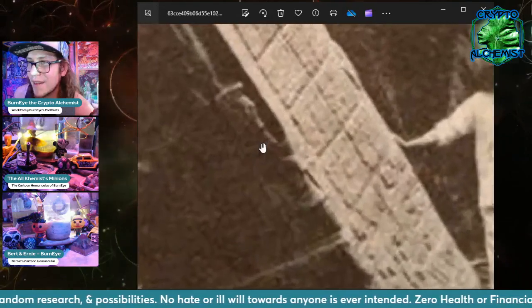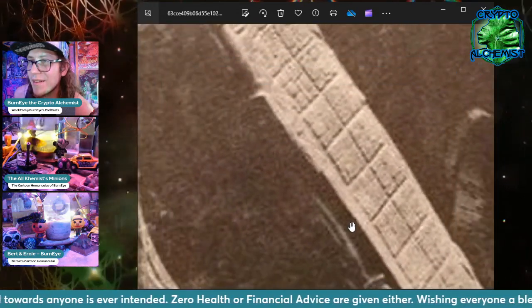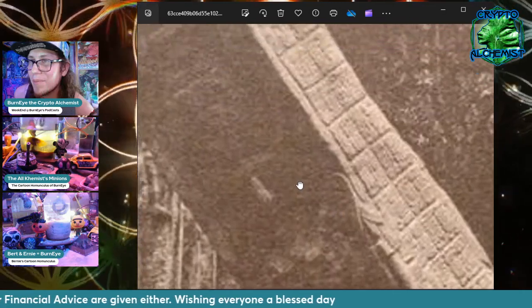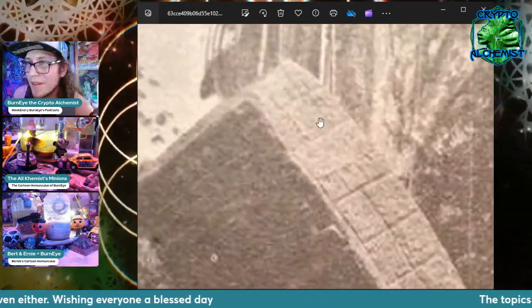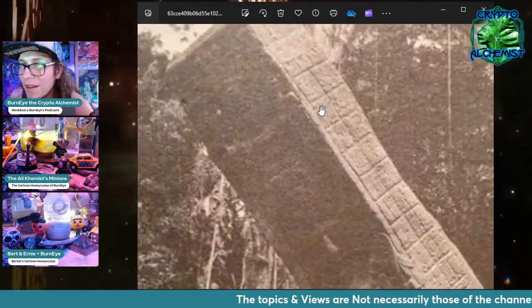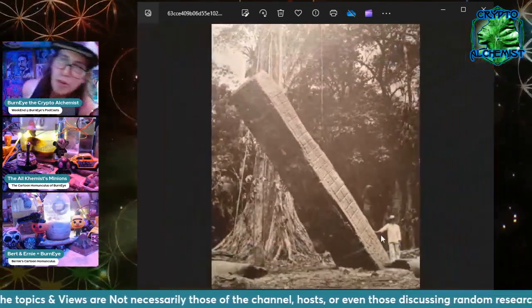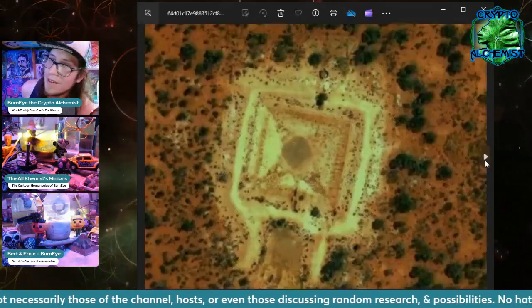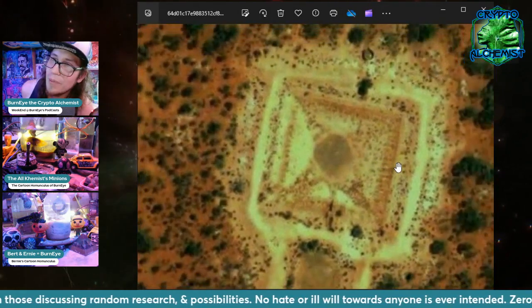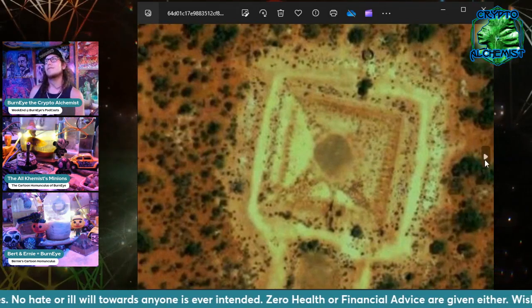Look at the size of this monolith. Up and up and up she goes. These look like hieroglyphics carved into it, just not high enough resolution, sadly. Yeah, no language whatsoever, just language carved all throughout. This is a satellite photo of a pyramid in Australia. Yes, you heard that right. Australia.